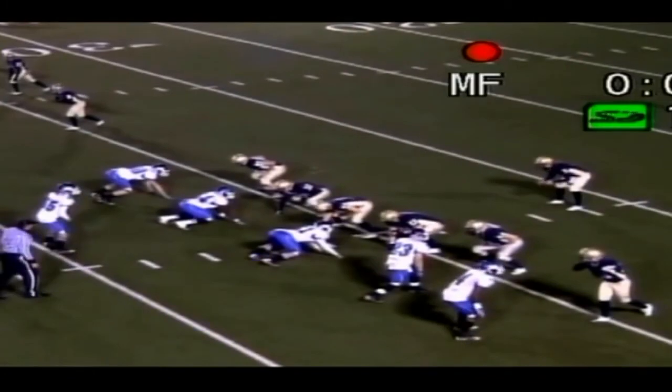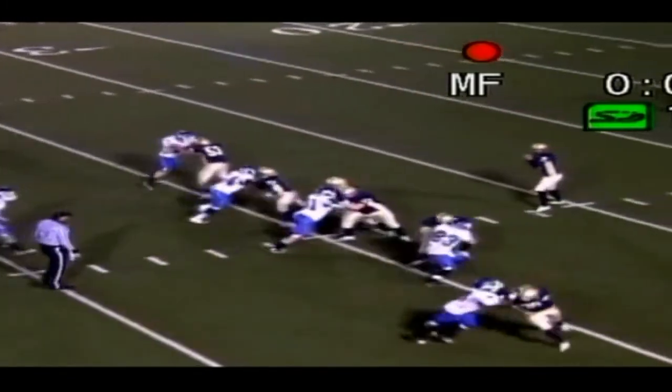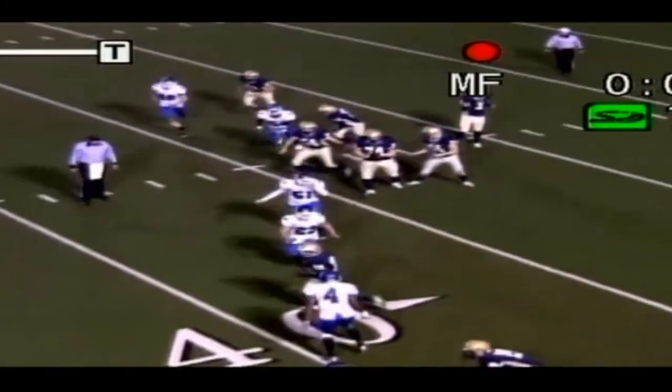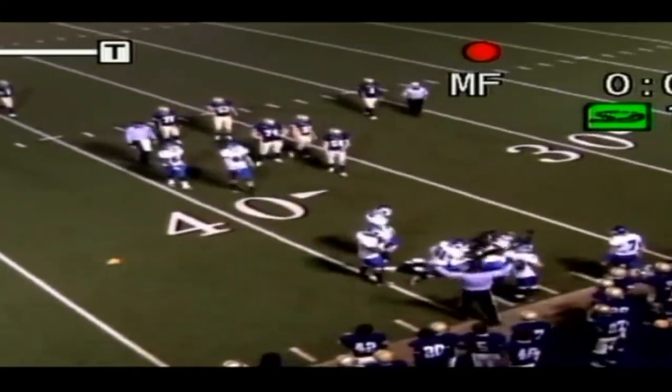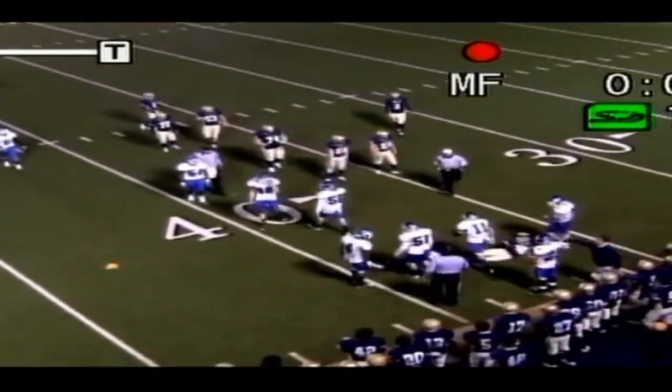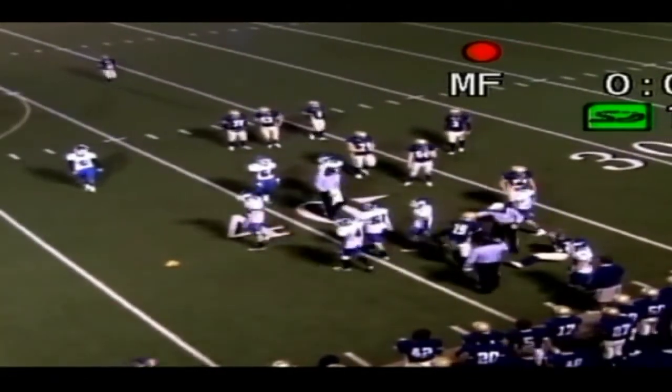Lawson Vassar in the game, alone in the shotgun. He's going to look to pass. Throw's going to be complete, and there's a flag on the play. A flag on the play out to the 40-yard line. That should have been another personal foul. Coach Kelly's now, here comes another one.